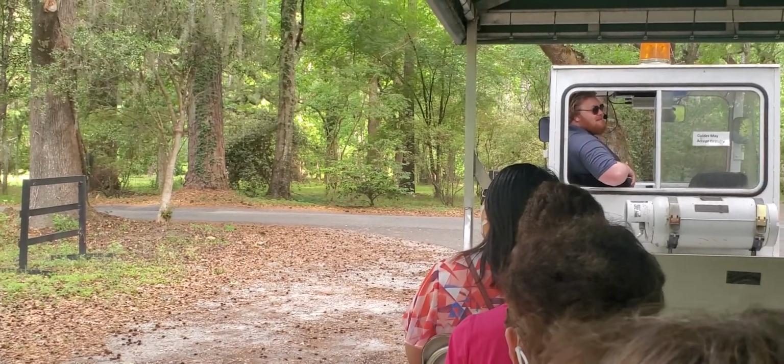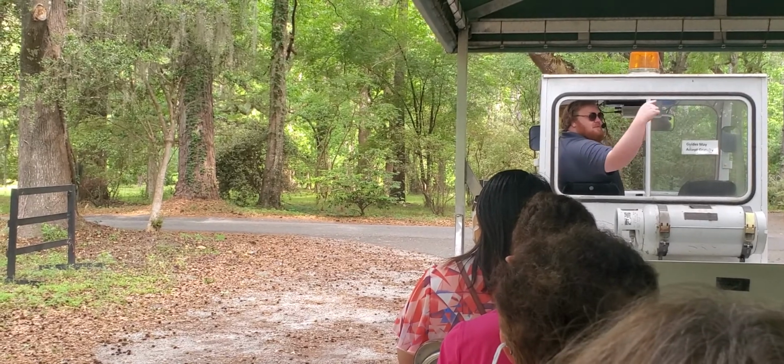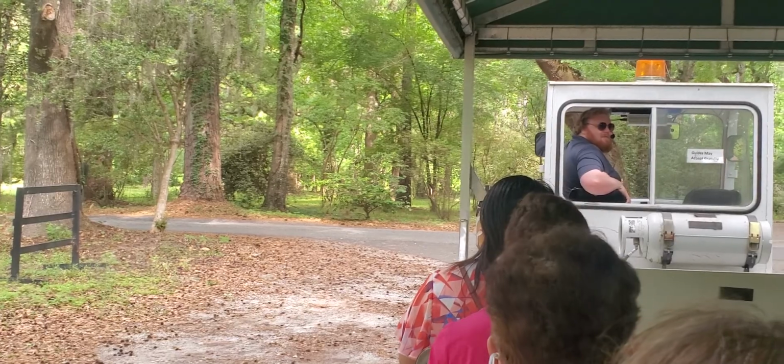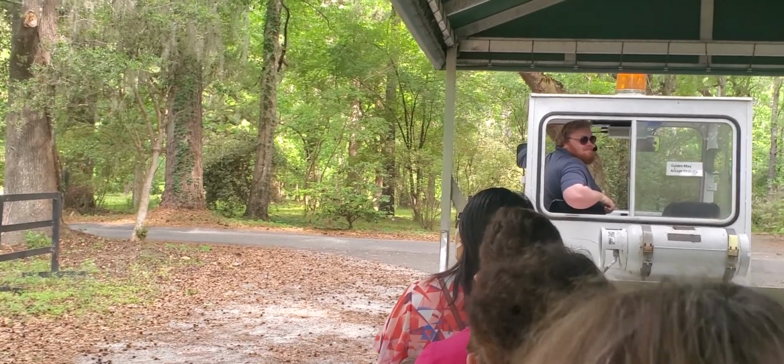Other than that, in the early 2000s, some DreamWorks artists came by and took some inspiration from this here swamp. This is the swamp that Shrek would have been from. Hey, downtown's got The Notebook, we got Shrek and the Swamp Thing, so I'll take it, I guess.